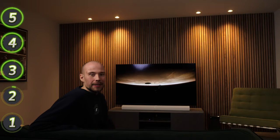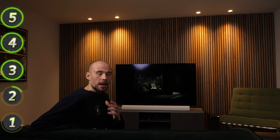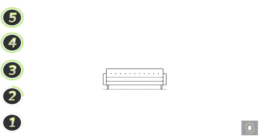On to 2 then, and this is that ceiling speakers can be a great option for rears in a home cinema setup. Now, we often see people who don't want to have their speakers on the wall behind their seating area, or they don't have the space for speakers on a floor stand, for example.